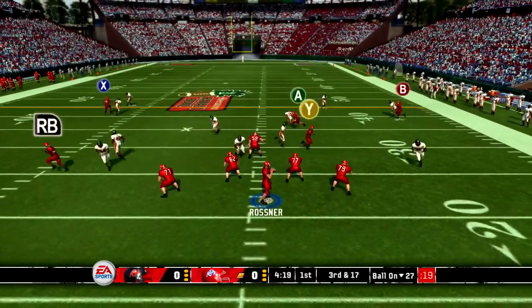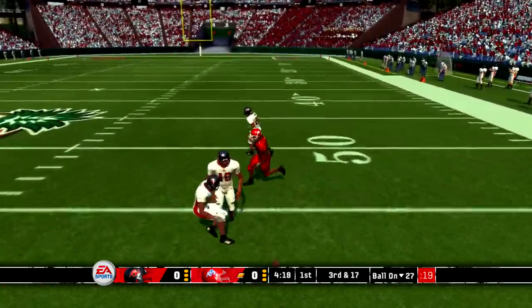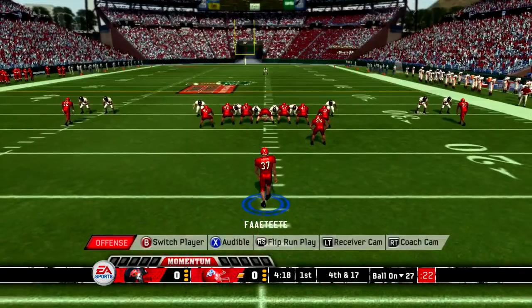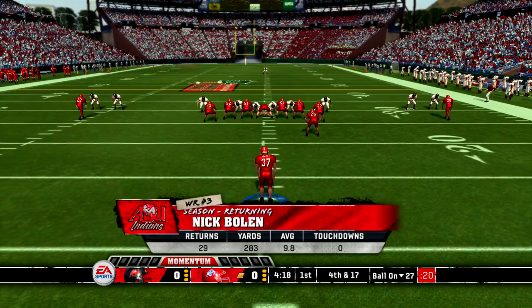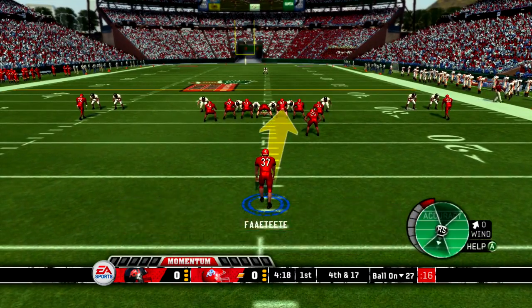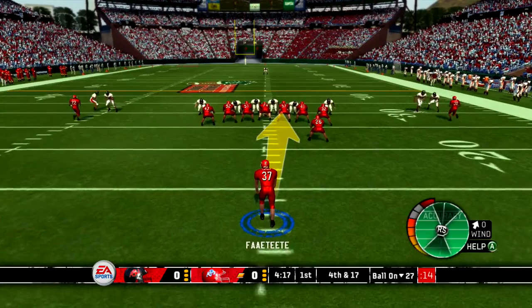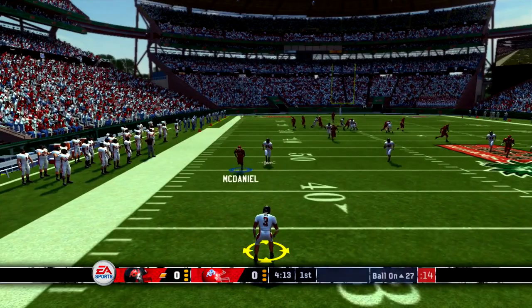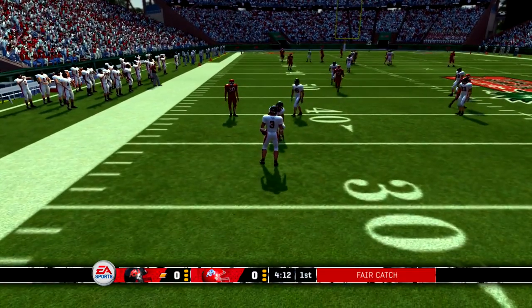Rossner back to throw. Rolling out to the right side. Looks. Throws. The defender could only get a hand on it. A hand on it? If this kid wants to be a big-time player, he better start getting two hands on it. The ball should have been picked off. Hangs it up high. He hauls it in at the 33.